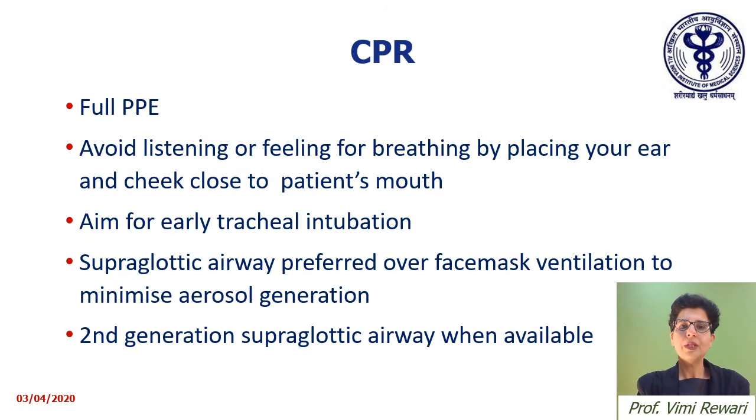Coming next to cardiopulmonary resuscitation. If performed before tracheal intubation, it should be done only after donning of full PPE. Avoid listening or feeling for breathing by placing your ear and cheek close to the patient's mouth. One should aim for early tracheal intubation, and if tracheal intubation is not possible or feasible, a second generation supraglottic airway device is preferred over face mask ventilation.